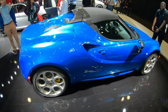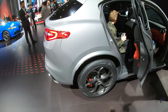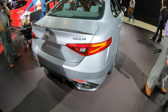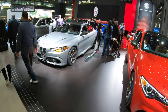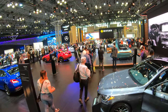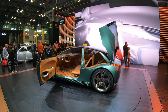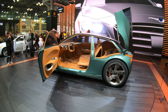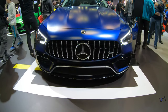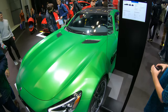The Alfa Romeo 4C. Not a chance I could ever even fit in that car, but it is pretty. Ooh, look at all the matte gray Stelvio. Q4. Two powertrains. There's a 3.3 liter direct injected twin turbo feature, award-winning 5.0. AMG GTS coupe.